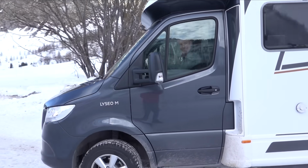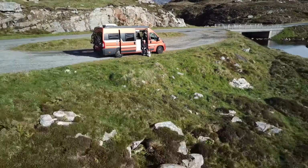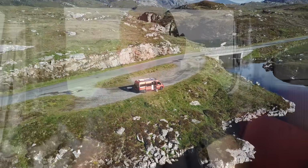And we're going to throw motorhomes into the mix. We're going to look at campervans, motorhomes and caravans, and we're going to see what are the advantages and disadvantages of each, so that if you are considering buying one and you don't know where to start, this is a great place to start. First of all, what do we mean by campervan, motorhome and caravan?